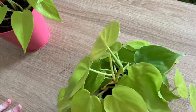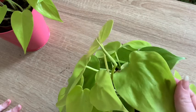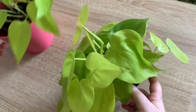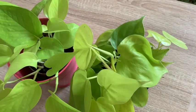And there you go, look, this huge leaf. So that's the main differences between those two, and I think once they are next to each other, you can really see the difference in the two plants.